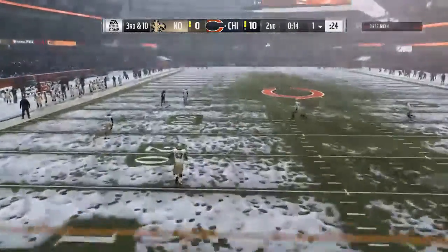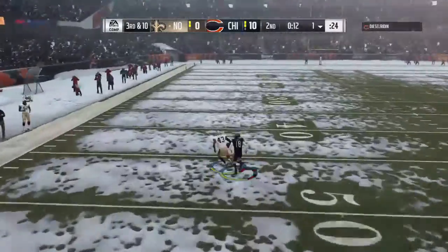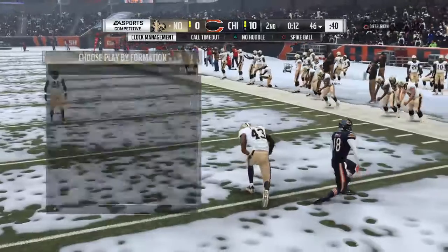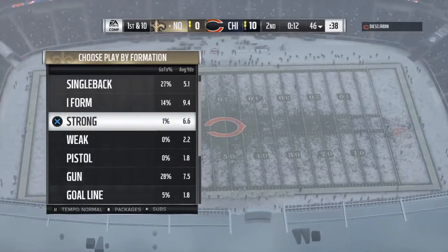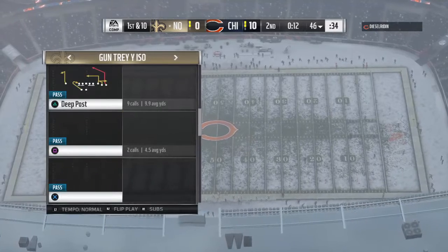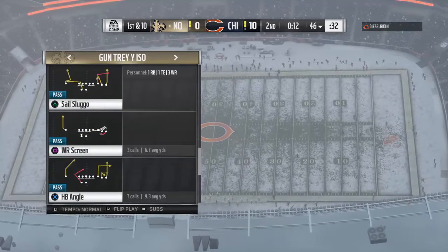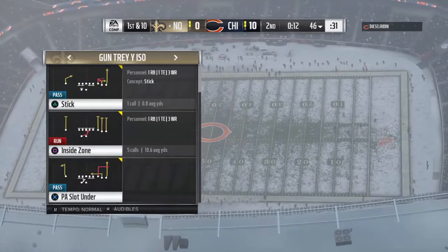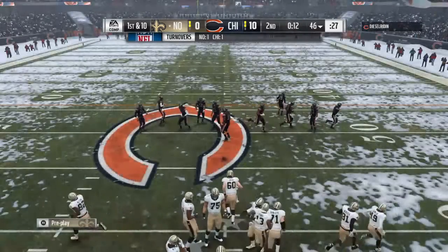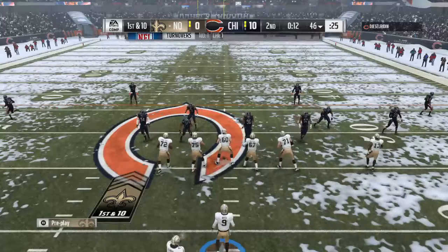Now Trubisky. He's going to loft one deep left side here. This is intercepted. Picked up by Marcus Williams. And his guys have got it back at the closing stages of the first half. A good starting spot for the Saints as they come up 1st and 10.